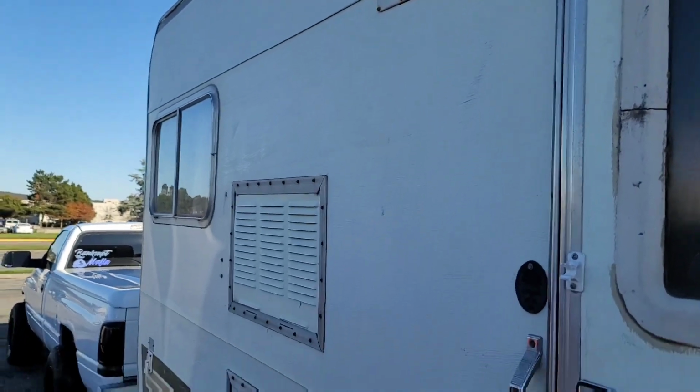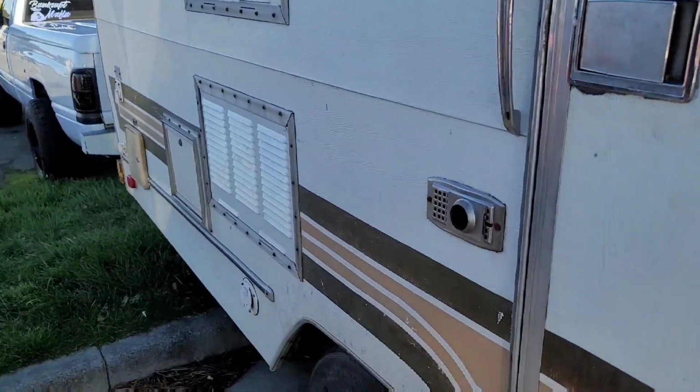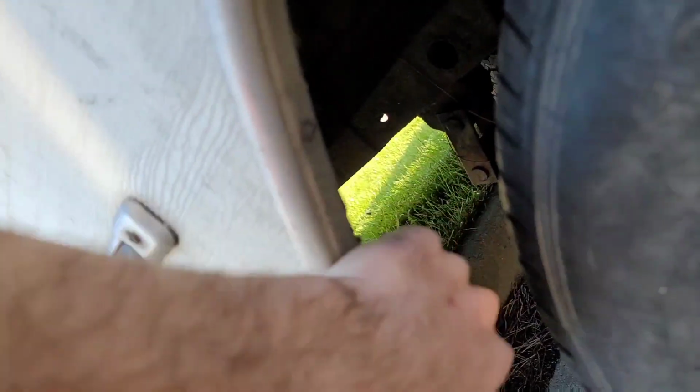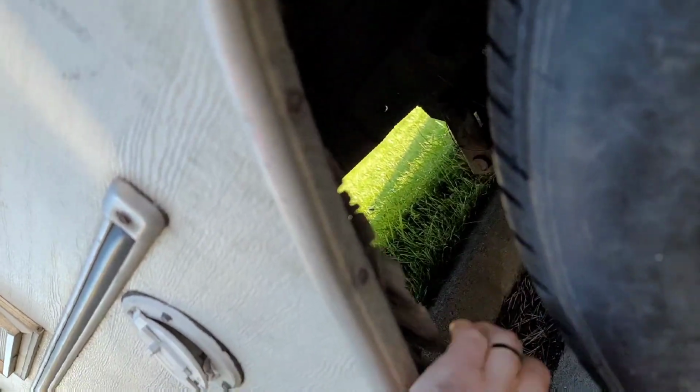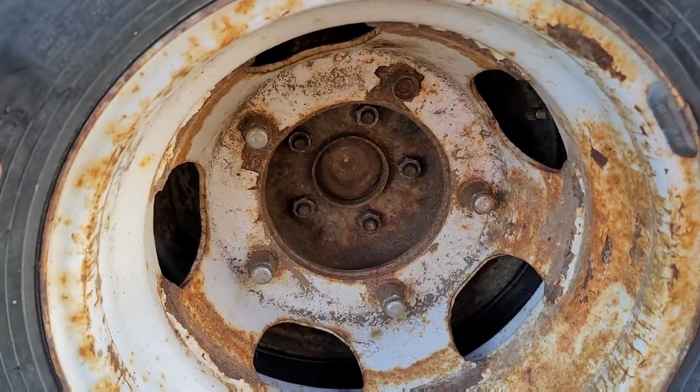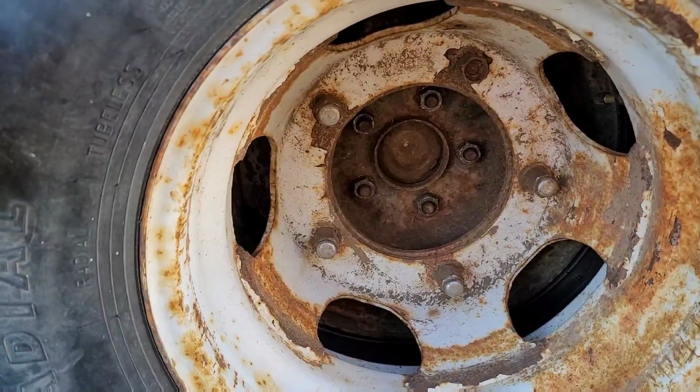Side we have a metal exterior, and then it's backed by some really hard plywood. I wouldn't know what grade plywood it is, but you can see it's kind of deteriorated after 40 years of being on the road. I do have the 5 lug, but this is an 18-foot. I'm really not worried about it.